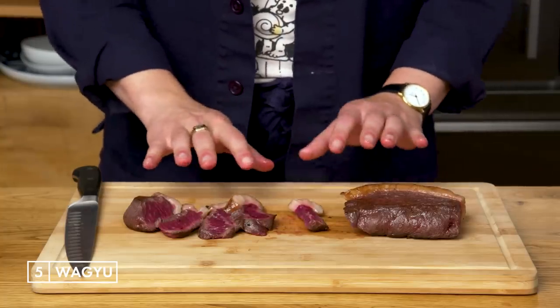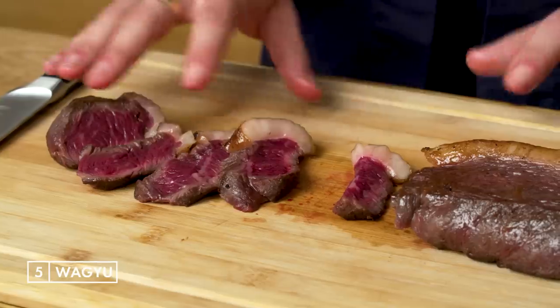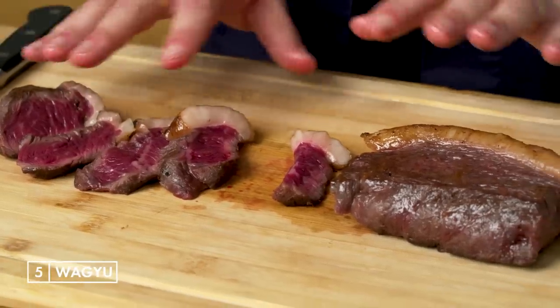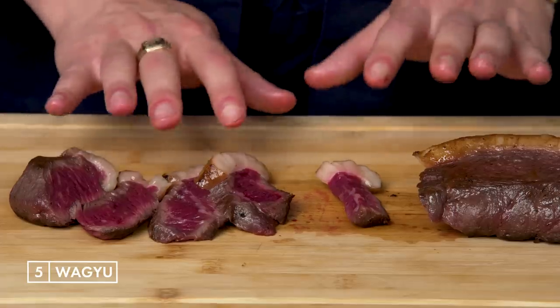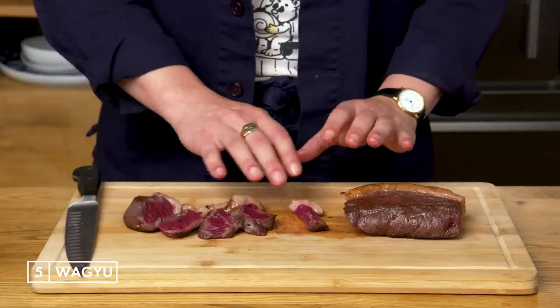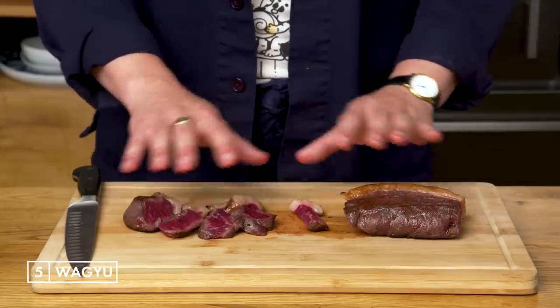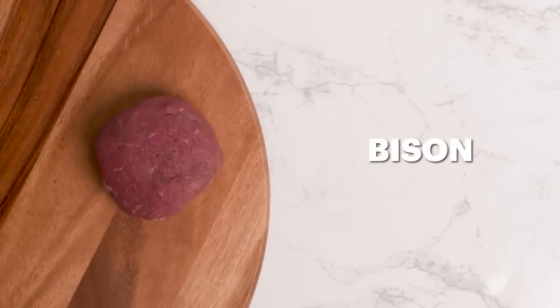Wow. That is so, so special. Honestly, it's like eating butter. The texture is like a firm piece of sashimi. It's super savory, a delicate, almost mushroomy flavor. My mouth is just totally coated right now. It's so rich. I don't think I could eat more than two or three pieces of this, but damn is it good. Let's check out some bison.